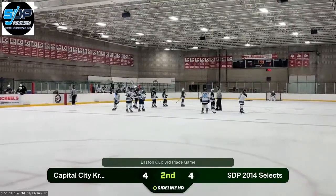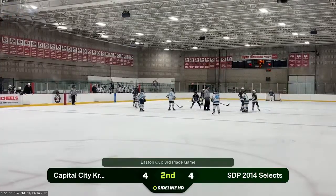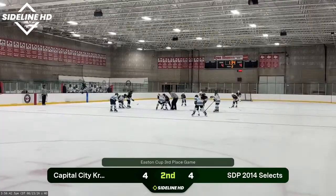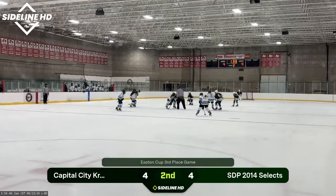Less than a minute after SDP takes the lead, the Kraken answer, tying it at 4 apiece. SDP brings out Johnson, centering Purdue and Graff.